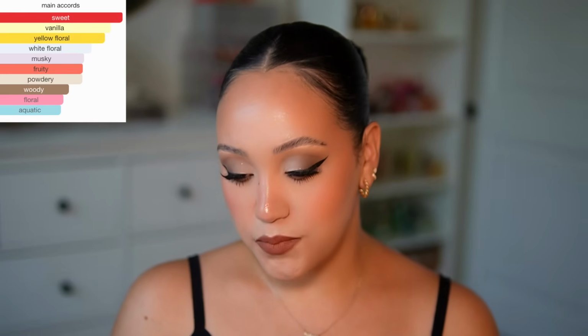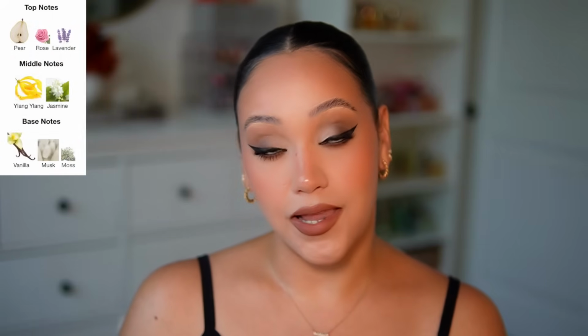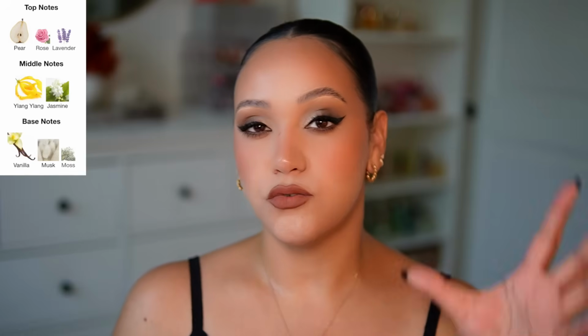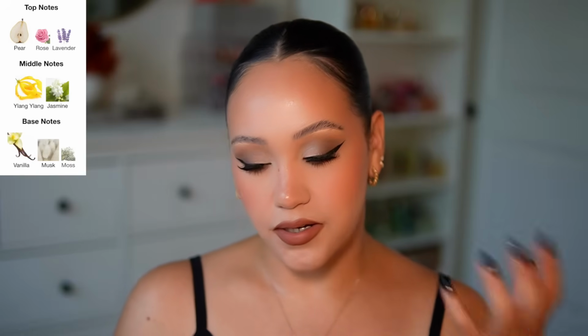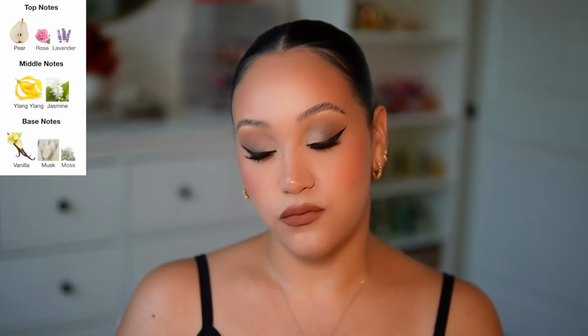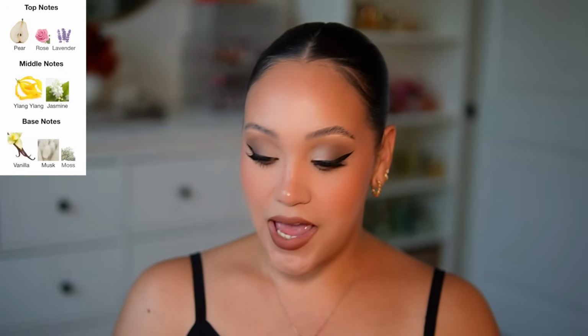So white floral, musky, fruity, powdery, woody, floral, and aquatic. Yes, there's ylang ylang. Okay, so top notes: pear, rose, and lavender. That is probably what was giving it something kind of bright, because I said there was something bright in it. And then middle notes, it's ylang ylang and jasmine. So there's the white floral, there's the yellow floral, and then the base is vanilla, musk, and moss.